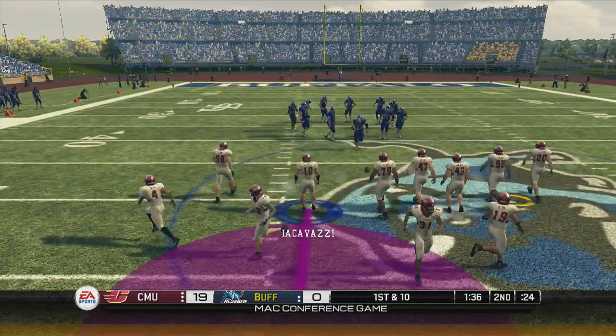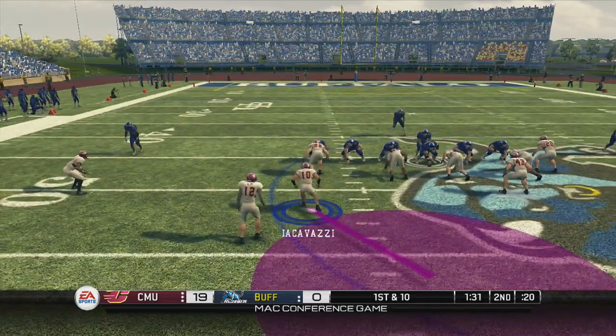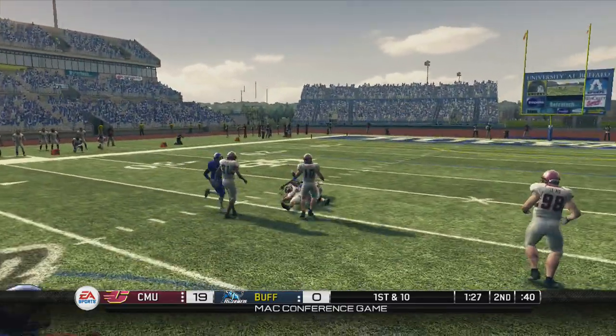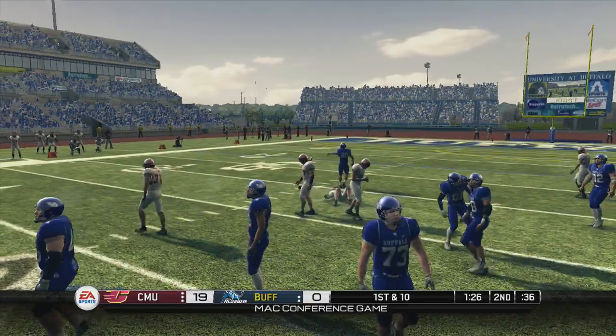First and 10. Come on, guys, let's go! Show me where your mother lives! Come on! Number 8 makes the catch. 21-yard gain on the play.